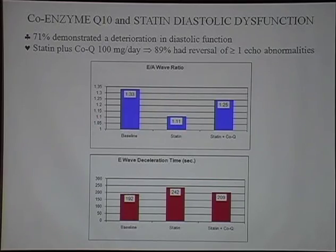So if you're taking a statin drug, your coenzyme Q levels are going to fall by 50%. So you've got heart disease, and we're going to give you a statin drug, and we're going to take away your CoQ. And I'm telling you that you need CoQ to make energy and to have your heart relax and contract and function normally. So could this be a problem? It is. If we give you a statin drug, we are going to make your heart stiff.